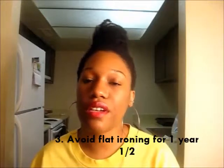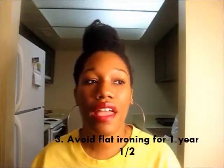You may see someone out on the street or one of your friends that has natural hair and their hair is really, really long, and you may have a little bit of hair envy because you just big chopped or you just transitioned, and your hair may be at this length, and you may want to see what your hair looks like when it's flat ironed. I would suggest for you to wait at least a year and a half before you flat iron your natural hair. The reason for this is because you want to get to know your hair.